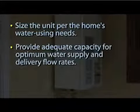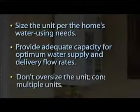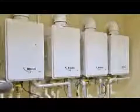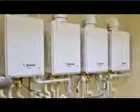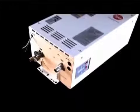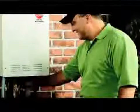Size the unit for the home's specific hot water needs. Provide adequate capacity for the water supply and delivery network. Oversizing a unit actually works against the advantages of a tankless water heater. If the home has a lot of needs, consider multiple units and dedicated plumbing to ensure their performance. Installation is relatively simple, similar to a storage heater, and should be performed by a professional plumbing contractor.